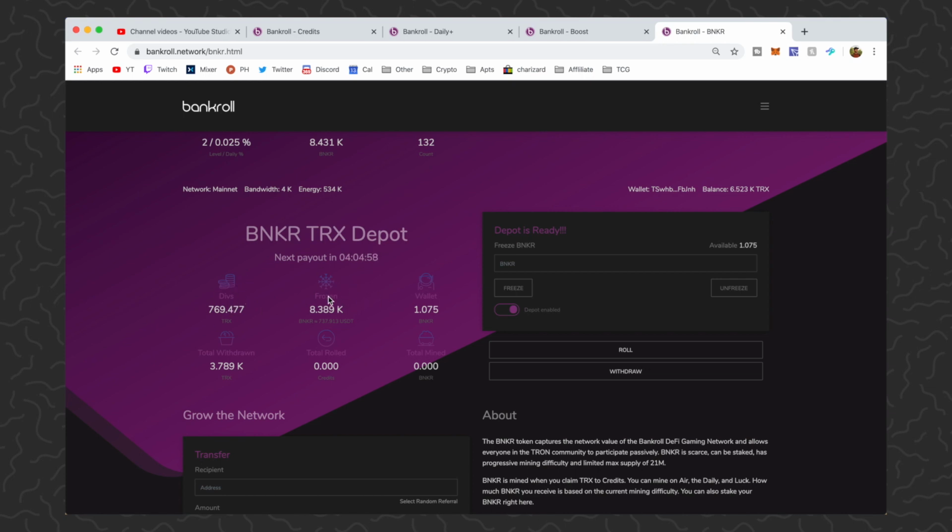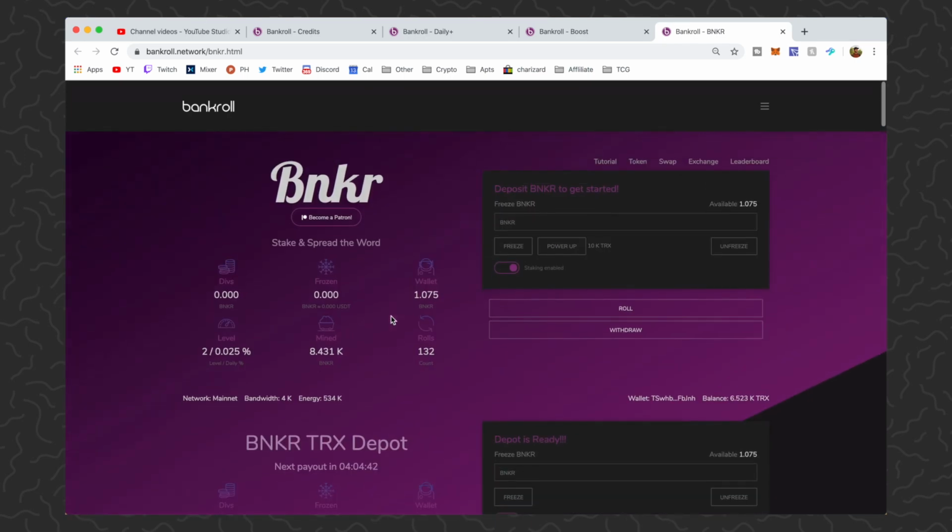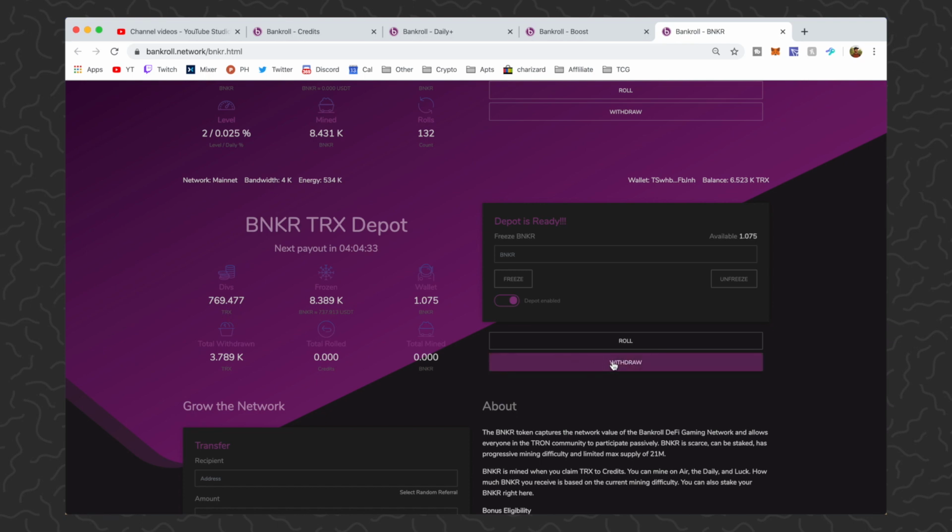This is probably my favorite right now. It's probably doing the best for me. Pretty underrated if you ask me. I'm seeing really good returns here. And same thing, I can just withdraw these dividends. I can unfreeze my tokens, just go to the exchange and sell them. There's no games, no gimmicks or anything like that.